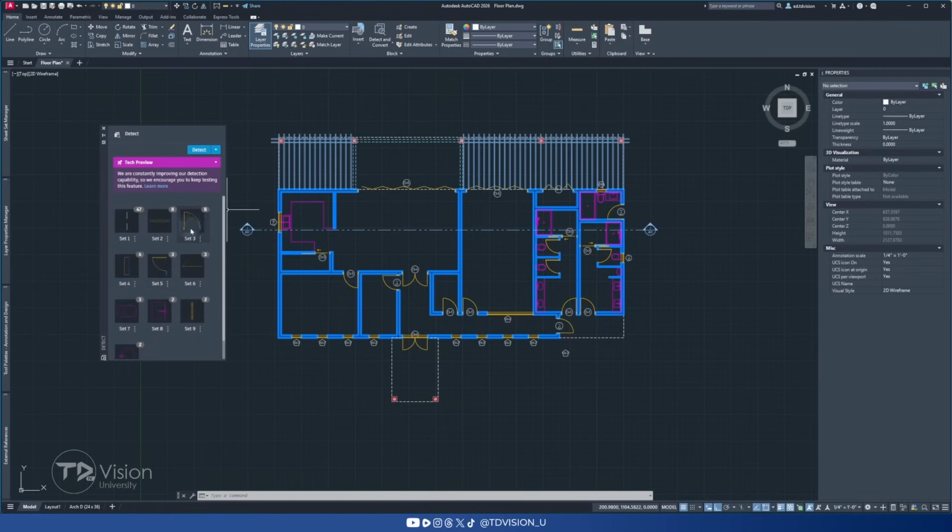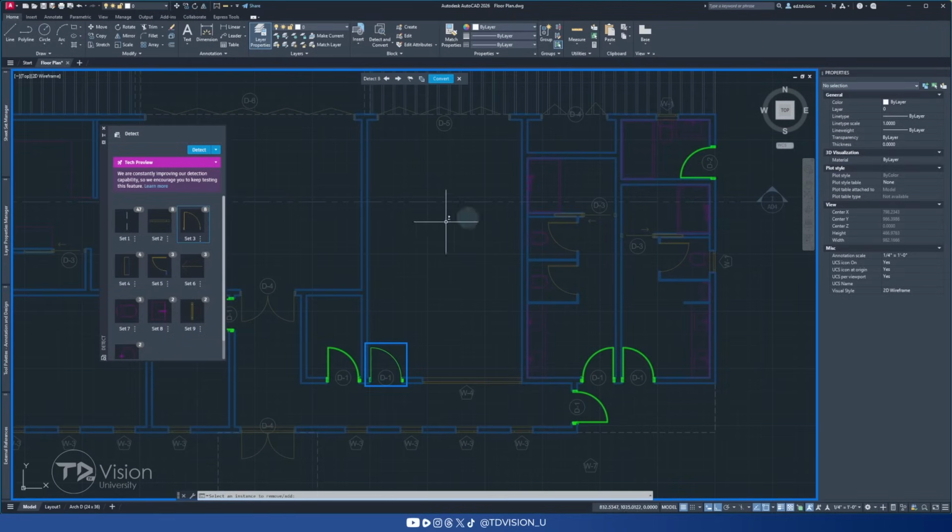So let's take, for example, this door. So when you click on it here, it's going to identify 8 doors. If you're satisfied with all of these, you can proceed to converting these to a block by clicking on the convert button here. Also, it is always good to review each of these doors to make sure that you're capturing everything. But from time to time, there might be 1 or 2 things that are missing. And this is where the updated feature comes in.